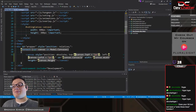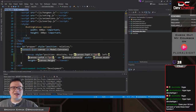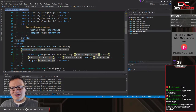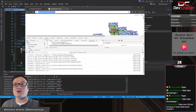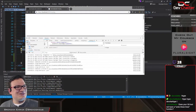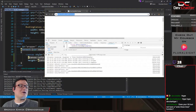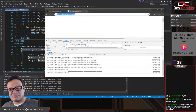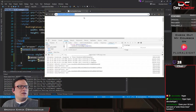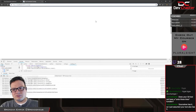Anyway, I'm turning the overlay back off, because it is much easier for us to debug and work with one that is here and is an actual browser and someone triggered hype. Or was that me from before, that it didn't run until I pulled the page up? I don't know. Probably the latter. Okay, so there is our overlay.